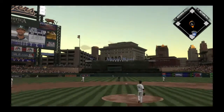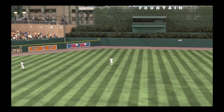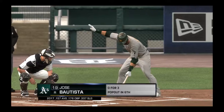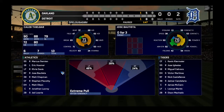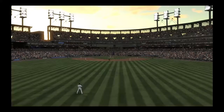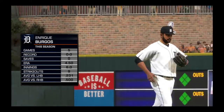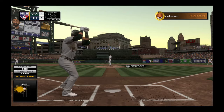Lifted into the air out towards center field. Kiermaier's got a read on it, and he brings it in for the second out of the inning. Into the box now, Jose Bautista. His last at-bat, that didn't go his way as he popped out in foul territory. Enrique Burgos enters the ball game out of the bullpen. Enrique Burgos.